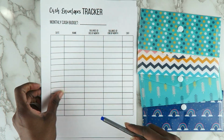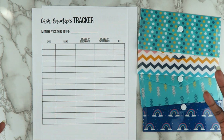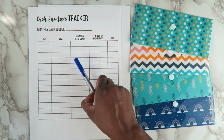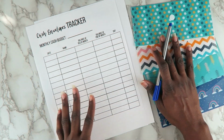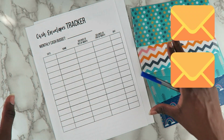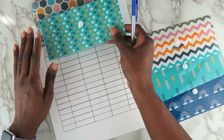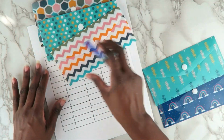It's just a great way to have data. You want to have data on your own spending so that you'll know how to adjust it in the future. All right, so for this example of how I would track my cash, I'm going to say, for instance, this family uses 3 cash envelopes.